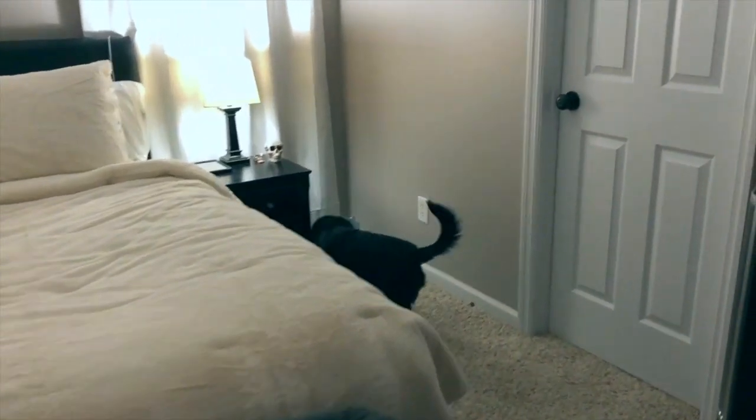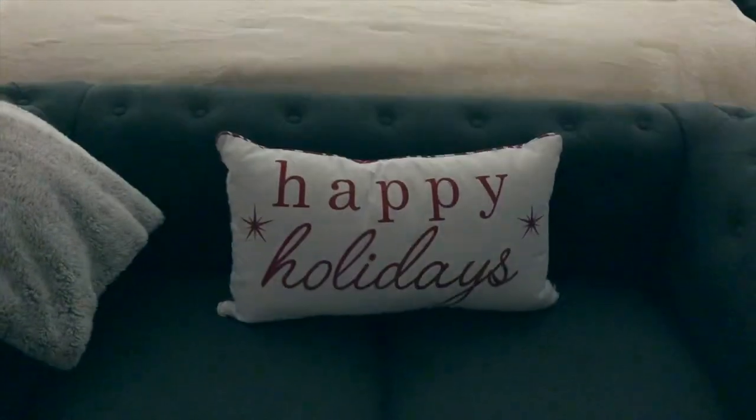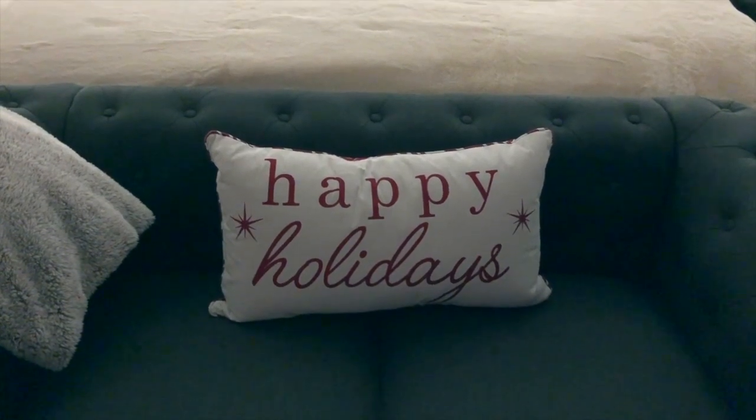I don't know what the ladies over there are currently doing. What are you doing? Oh, I know what she's doing. There's peanut butter pretzels inside the drawer. That's what she's doing.